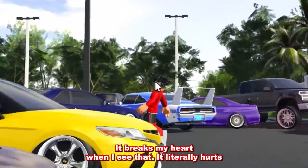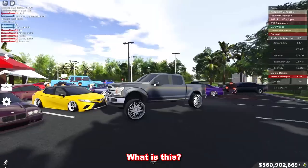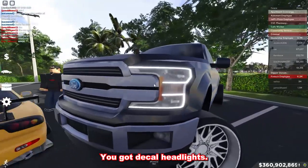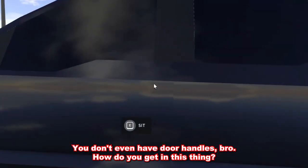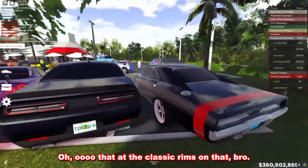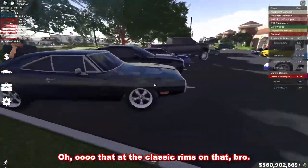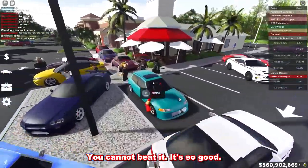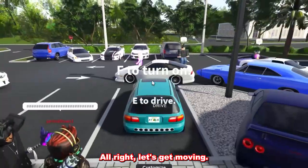It literally hurts, bro, seeing the clippage. What is this? Who let this slide, bro? You got decal headlights. You don't even have door handles, bro. How do you get in this thing? Ooh, look at the classic rims on that. Bro, this update's so good. I love the new rims, dude. You cannot beat it. It's so good. All right, let's get moving.